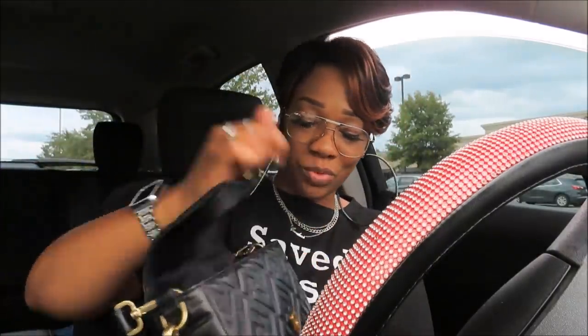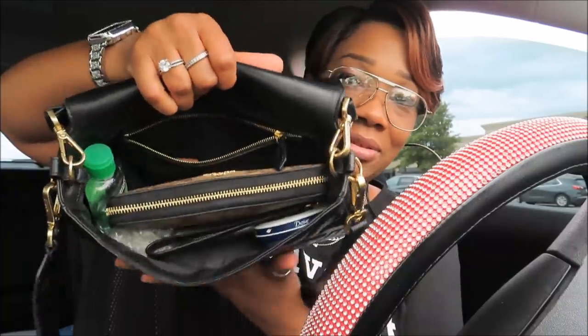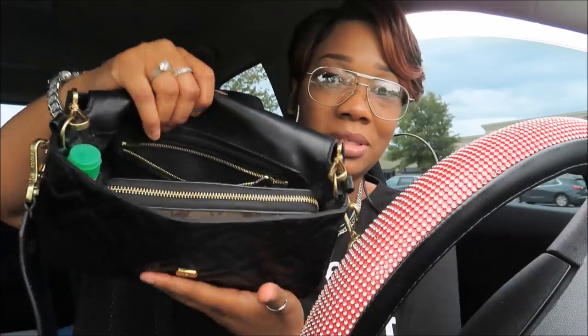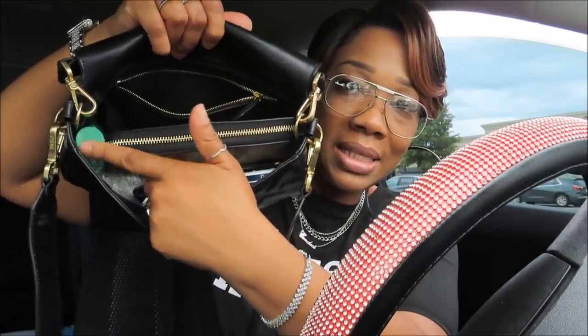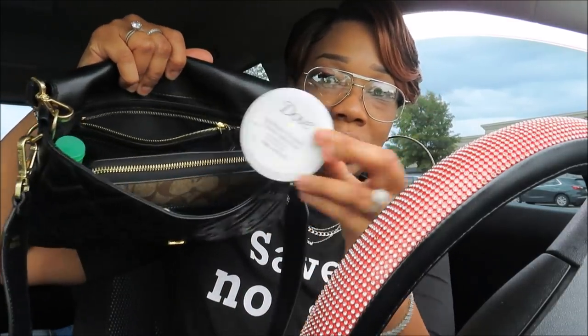But anyway, y'all, I'm toting my little Fendi. I'm finna share with you guys real quick what's in my bag, what I carry in it. Okay, so right here I got my lip glosses. It's just one of my lip glosses. And then I have my wallet, my hand sanitizer. I got my Dove lotion.